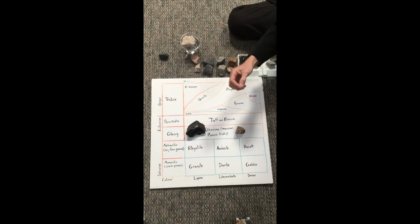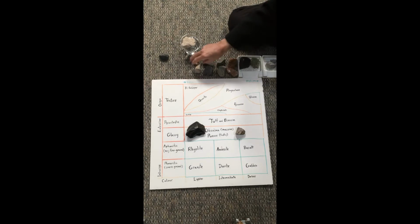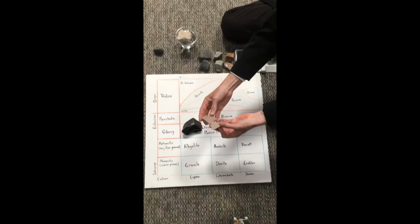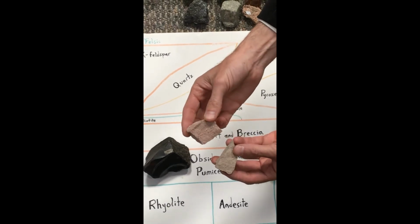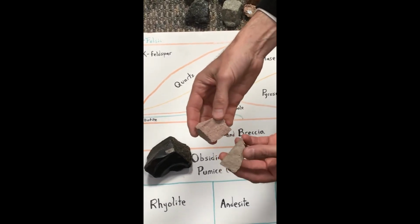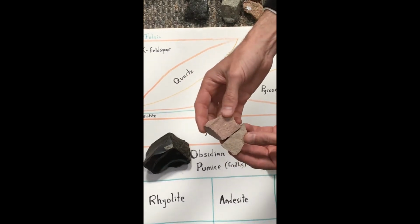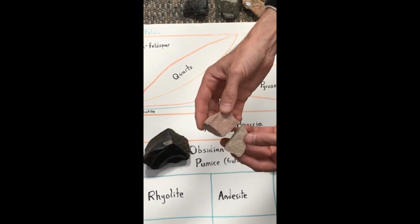Now, if you get lava cooling a little bit more slowly, it will form crystals, but they're going to be very small, and you'll end up with this stuff. So this is called rhyolite. And you cannot see these crystals without a magnifying glass. It's an aphanitic, and that's just a fancy word that means having very small crystals, an aphanitic igneous rock.